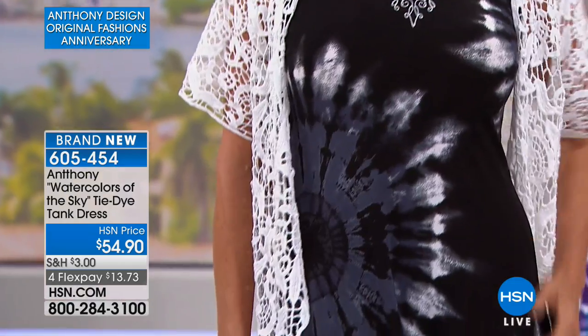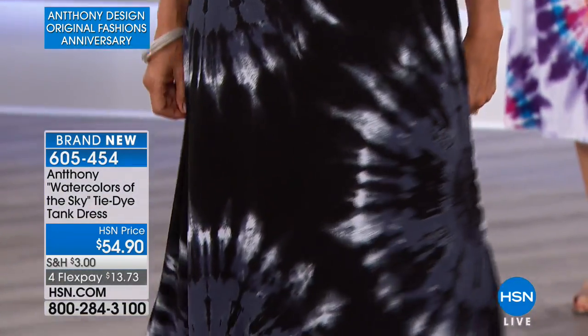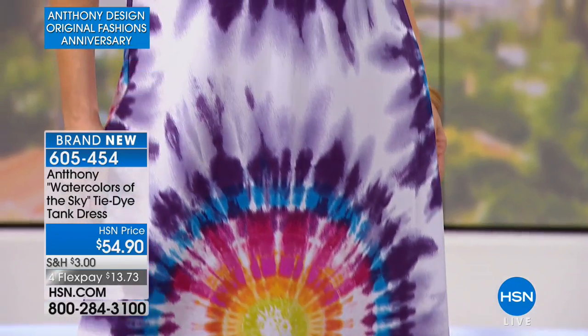Gorgeous. There you see it on Donna. Shades of black to white and a true sun formation. So we did a sun starburst effect, almost like a sand dollar. So if you're on the beach, you see a sand dollar in Jamaica. These are the colors you see. True. Treasures of the sea.